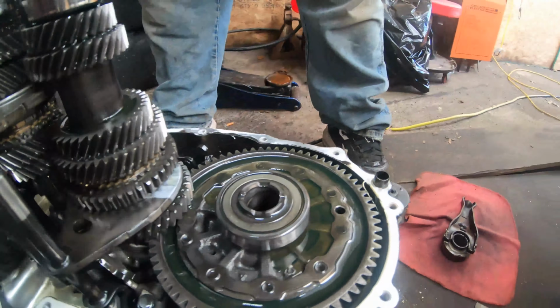Perfect. Sounds amazing. You got a better one? I don't know. That's the one out of our car. Oh yeah. Oh wow. Water. But you ain't got no metal clip on that one. So just change the bearing, leave the fork. Make it easier.